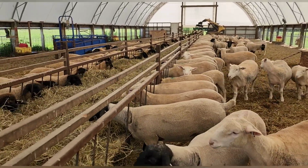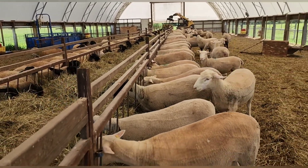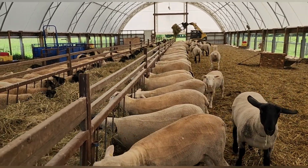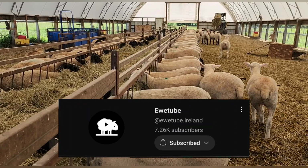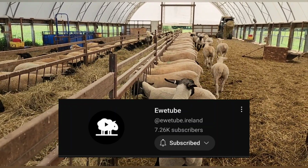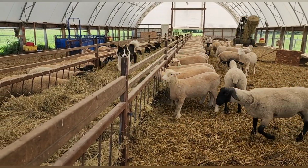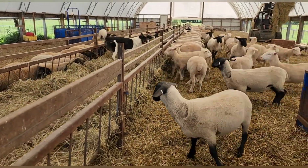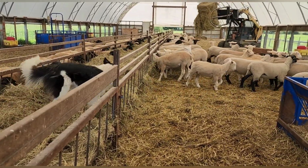And the other guy we've started watching is from Ireland, and you might recognize him. He's YouTube, EWE, and he's basically a sheep shearer, and he does have his own sheep, and he's a funny guy. I like him. He's doing the natural stuff, but a lot of hard work going on there. Interesting to see the shearing competitions he goes to and stuff.